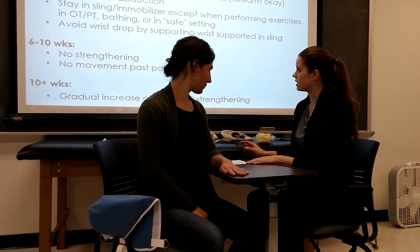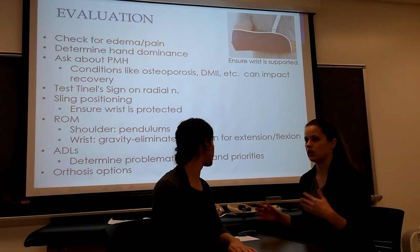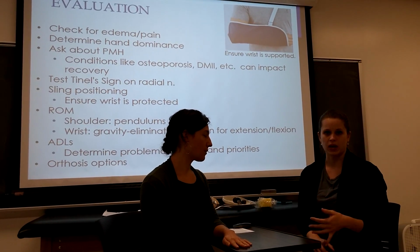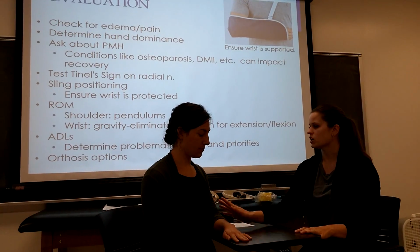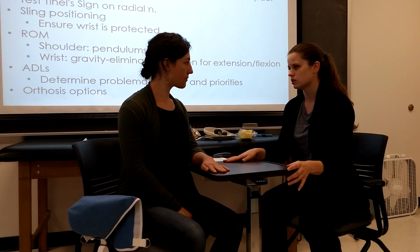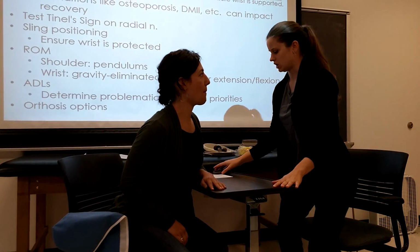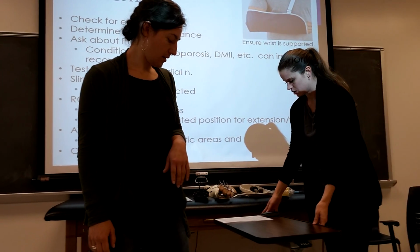So we're going to begin with our evaluation. Before any evaluation, you should monitor for pain and any edema before we begin. I want to check your range of motion in this arm, and we're going to be standing up. So let's slowly stand up. Tell me if you're dizzy or anything. Okay, I'm feeling okay. Okay, good.